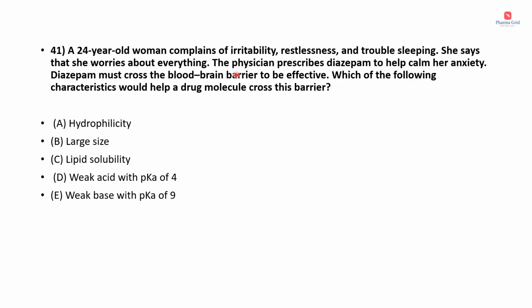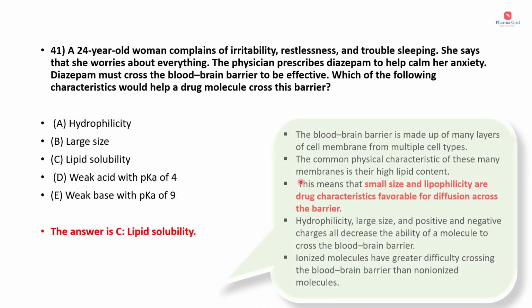So in this question, the physician prescribed diazepam, which is a long-acting benzodiazepine. In order to become effective, the diazepam must cross the blood-brain barrier. So they have asked us to find out the characteristic that helps a drug molecule to cross the blood-brain barrier. Here, the correct answer is option C, that is lipid solubility.